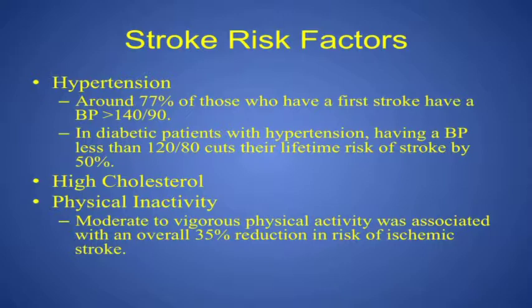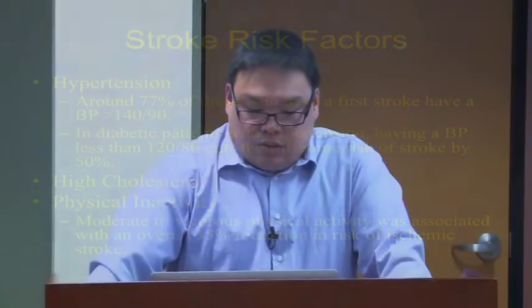We also have high cholesterol and physical inactivity. More data is showing that moderate to vigorous physical activity is associated with a 35% reduction in the risk of stroke. And usually moderate vigorous activity is defined as getting your heart rate up for about 30 minutes. So usually a nice brisk walk, 3 to 5 times a week would probably suffice.